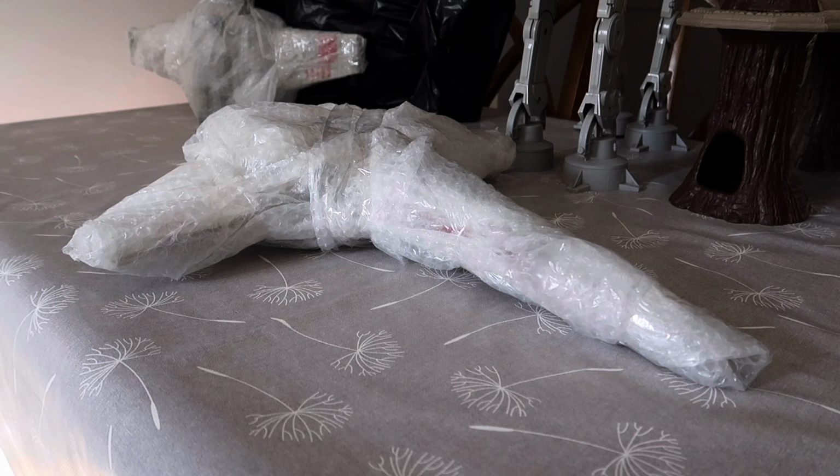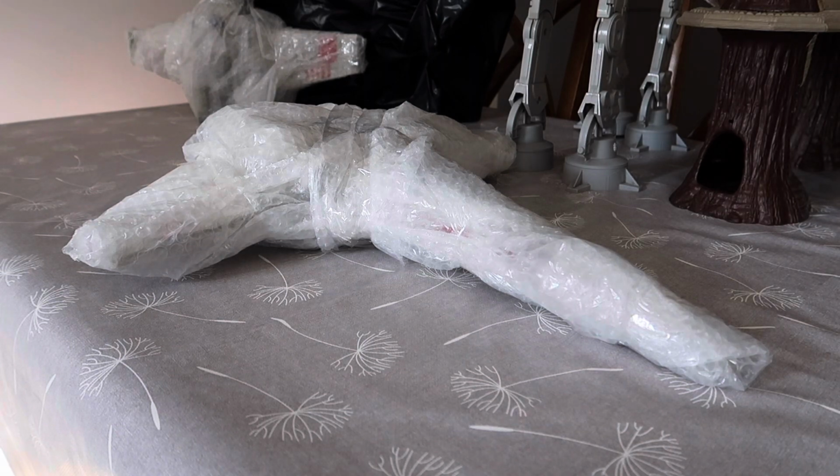I've lived in this house for 10 years this month, and this would have been bubble wrapped in my other loft before I moved here. So I haven't seen this X-wing for maybe 12, 13 years, possibly. I don't know what X-wing this is. I think this might be Luke's X-wing. Well, let's have a look.